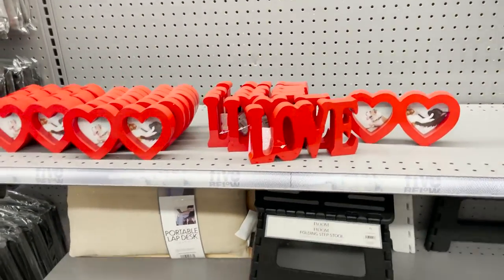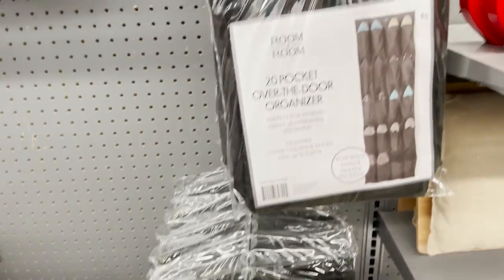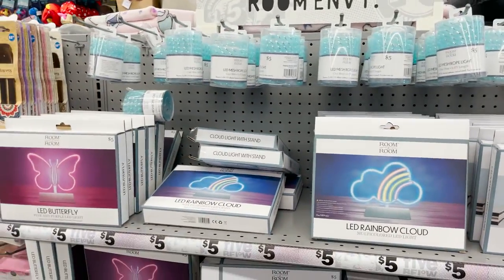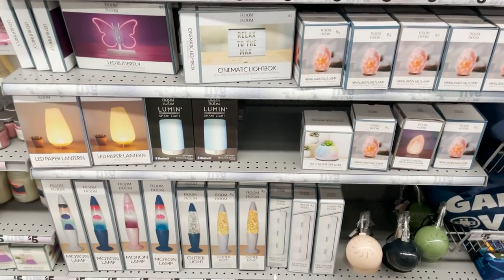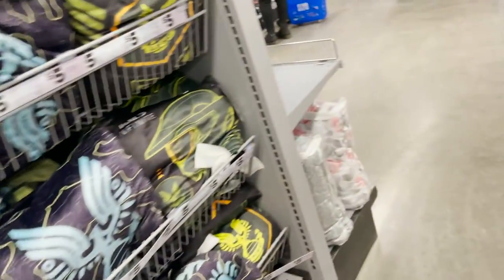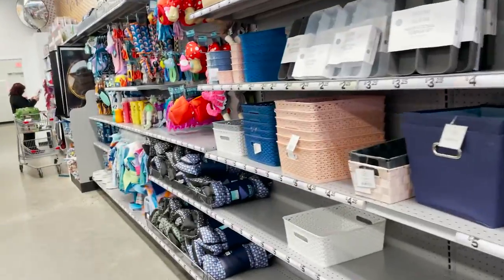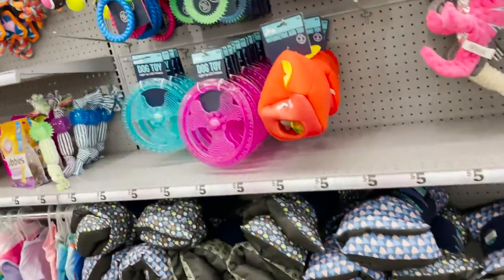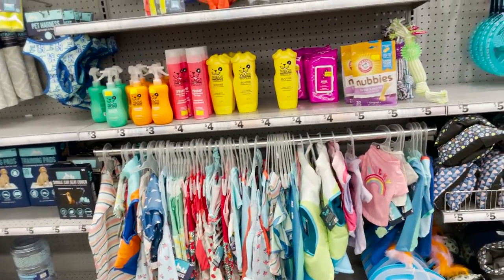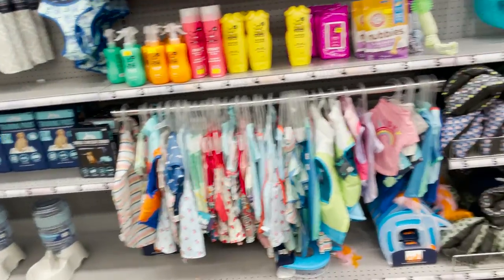We got some little room signs, little tables, cute, only $5. Some storage for your shoes, welcome sign. And have the little glow signs and salt lamps and lava lamps. I used to love them when I was a teen. Some of the pillows, the room decor for the kids, and the blankets. And then if you haven't seen before, they have pet stuff now. So they have some toys, some pet beds, some little jackets, shampoo. Just really cute, and you can't beat that for $5.